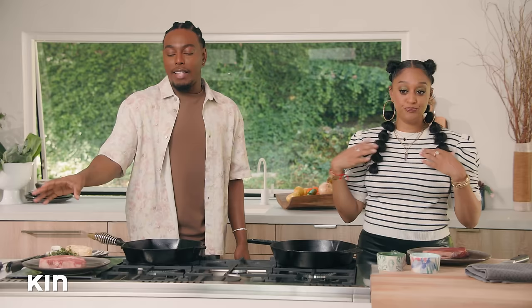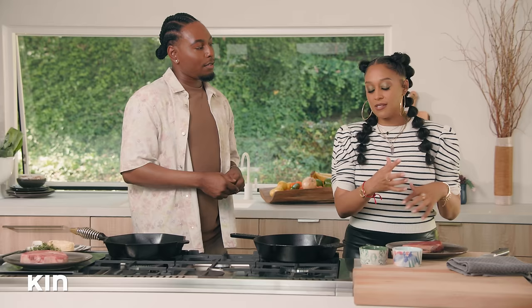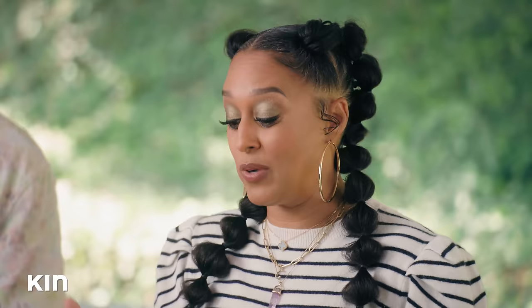Yours is getting really hot. So mine is a New York strip. It doesn't have as much marbling to it, which means it doesn't have a lot of fat. I definitely don't want to overcook this, but our pans are starting to get really hot. I think we need to get started. They're scorching. All right, let's go.